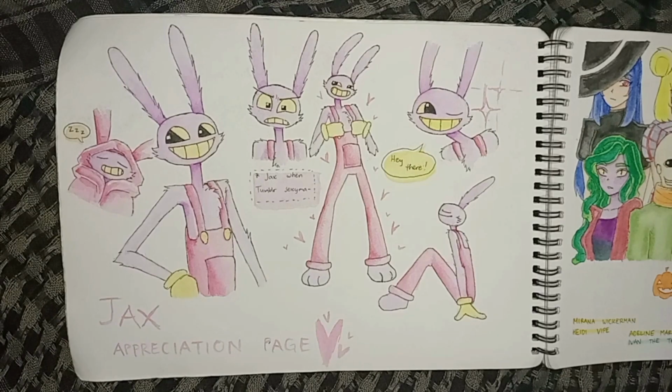Next, I drew Jax and added more fluff to his fur, done when The Amazing Digital Circus got released. Some poses are free-handed and others referenced from the show itself.